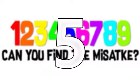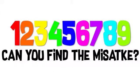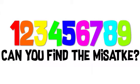Number 5. As it says in the picture, try to find the mistake hidden in this image. You have 10 seconds to find it, so try not to pause the video.